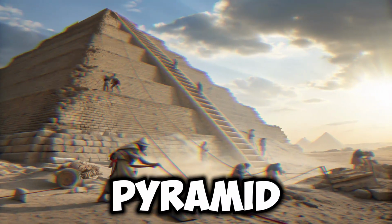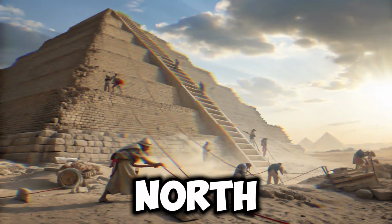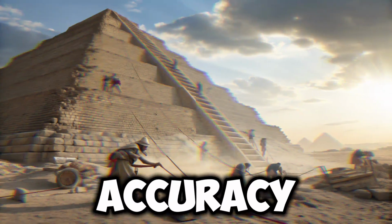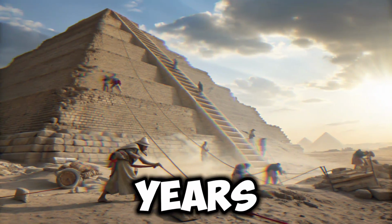Precision. The pyramid is aligned perfectly to the 4 cardinal directions: north, south, east, and west. So perfect, that even modern satellites are stunned by its accuracy. But how did they achieve this 4,500 years ago?